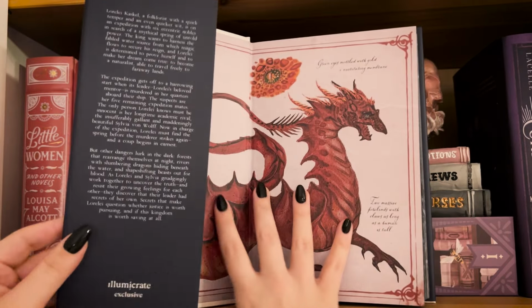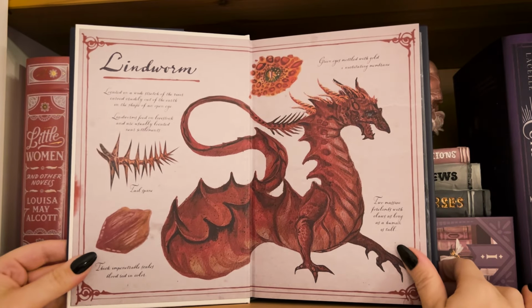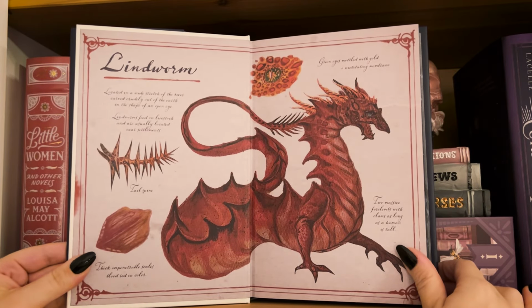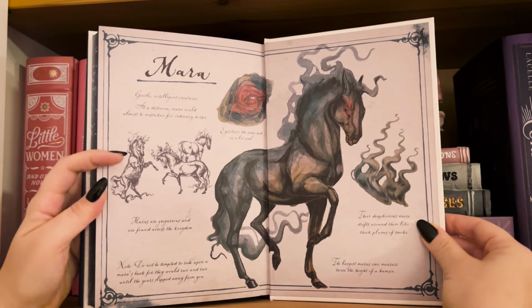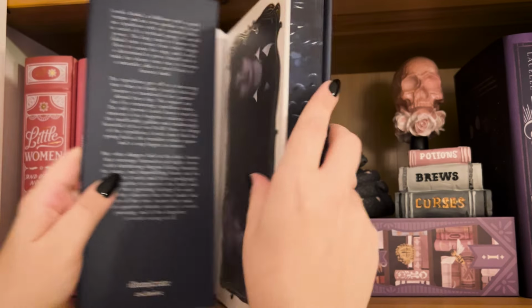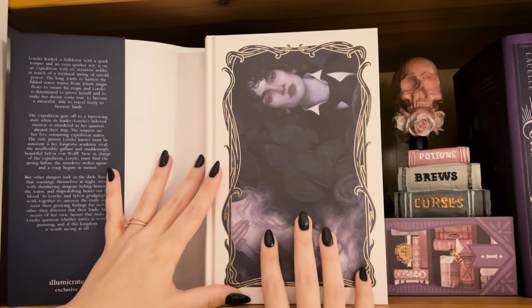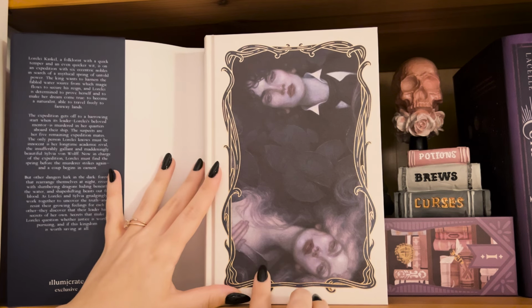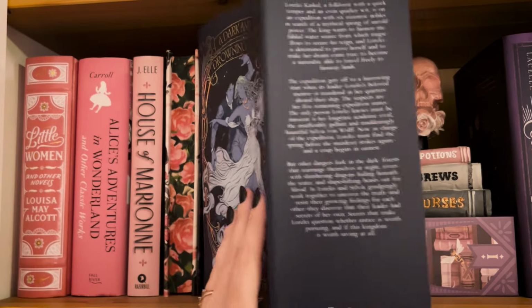But my favorite part about this edition are these creature art designs on the end papers. They look like a field guide, and they make a lot of sense with the story, so I do really love these. And then the naked hardback is just the standard cover printed onto the naked hardback, which again, I was a little bit disappointed in this edition because I loved the book so much, but because I love the book so much, I'm going to keep the edition, of course.